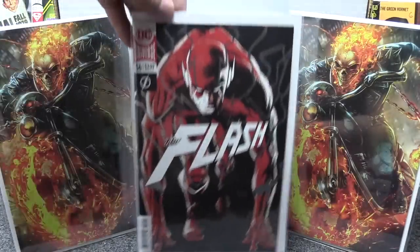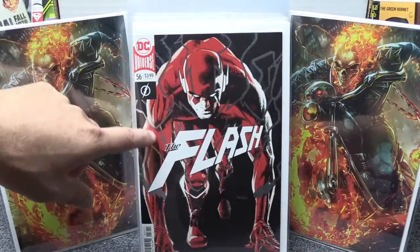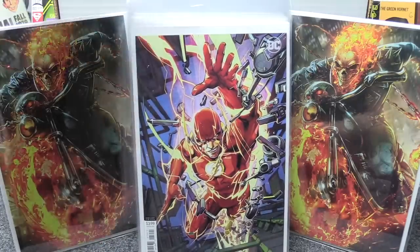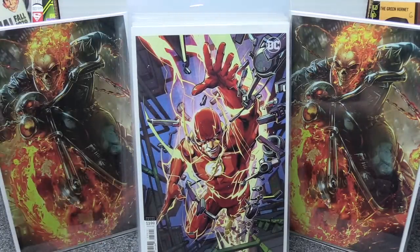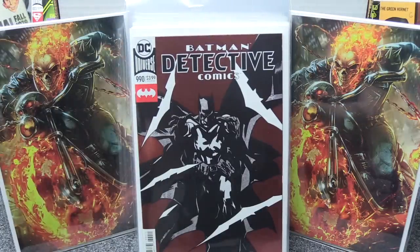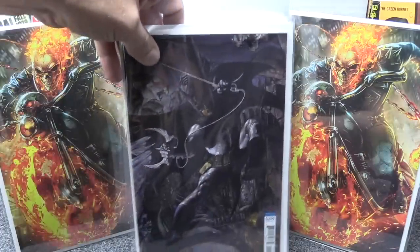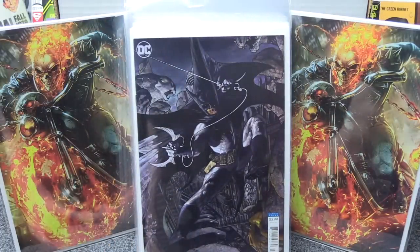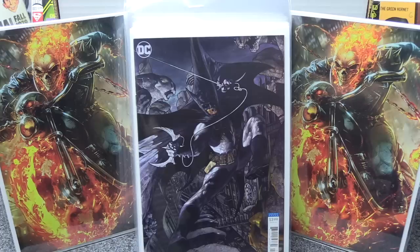Flash 56. Again, another foil cover, and really the only thing that's foil is the lightning around them. And a nice looking B cover for that. Detective Comics 990. For a foil cover, that is not that great. I don't know what to tell you, but anyways, cover B, got that one. I'm really liking Detective Comics. It has been really good so far. I think it's been better than Batman for quite a while, and I'm really enjoying that series.